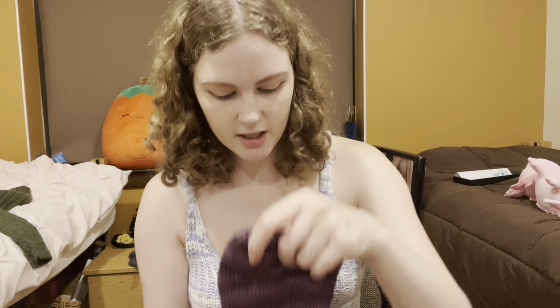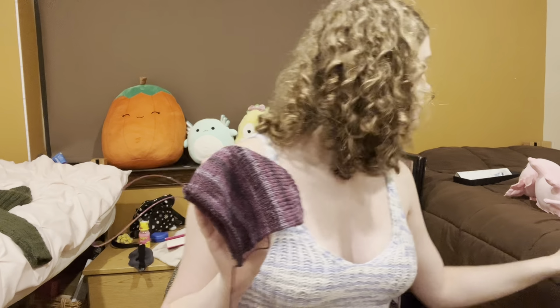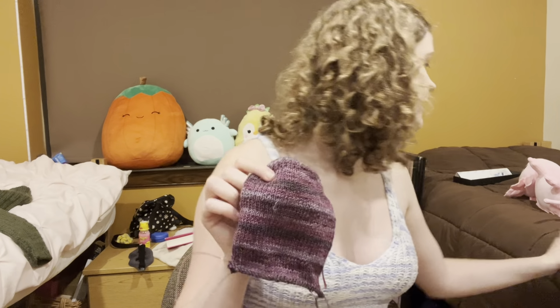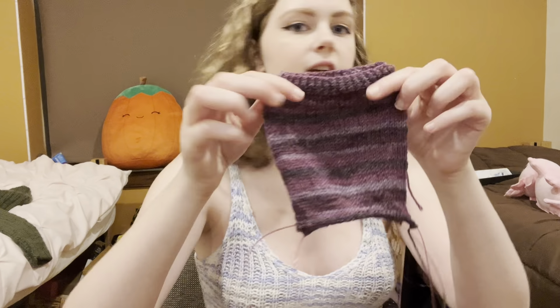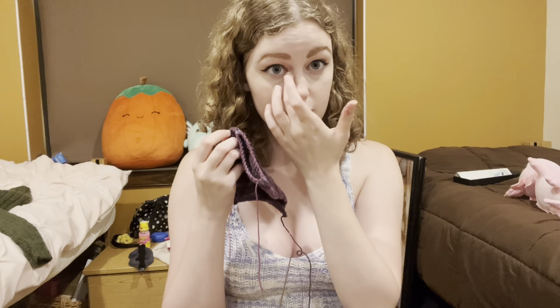It's a self-striping yarn. This is Premier Yarn Serenity Sock Weight in Violas, or Viola. I don't know how to pronounce it. Pardon me. So it's this really nice self-striping purple yarn. I don't typically knit with purple. I feel like, you can see here, I'm very pale, so it tends to wash me out and I get these really bad dark purple under eyes. And I feel like it makes me look more dead and anemic than I already am.